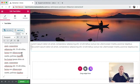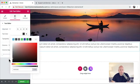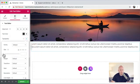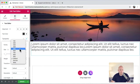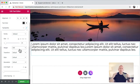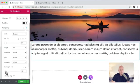All right, so now that we have some text in there, I wanna make the text darker. So we go to Style and we go to Text Color, and I'm just gonna make that text a little bit darker. I'm also gonna change the font size. So I'm gonna go to Typography and click on this and change the font size. Maybe I'll make it 24. Then I'm gonna change the font weight, which is how bold it is. So I'm gonna make it a little bit bolder at 500. We can also change the line height, which is the spacing of the lines. So we can do that, and I'm gonna change it to maybe, I don't know, 1.6, so that there's a little bit more of a gap right here.